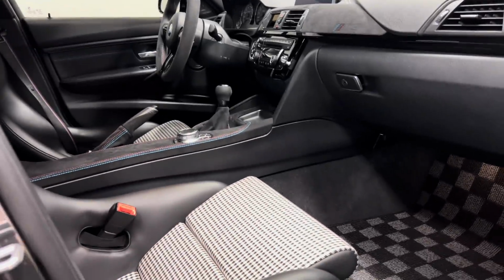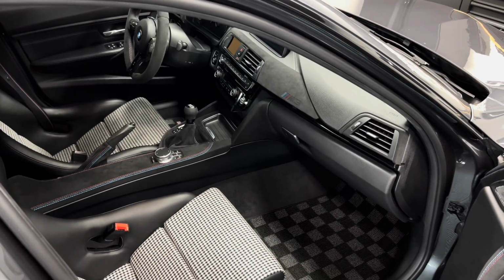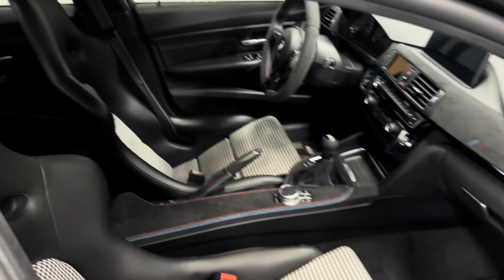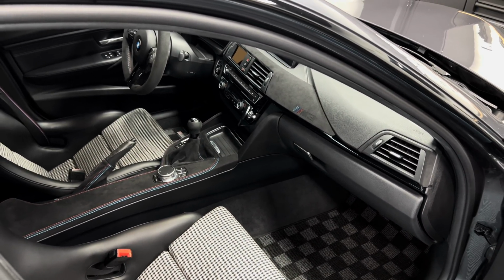But we're going to be doing some more interior modifications on the F80. Interior is one of my favorite places of the entire car because that is where you spend the most time. So I always want to make sure I dial it in exactly the way that I want it, and we're going to be doing a few more things tonight.